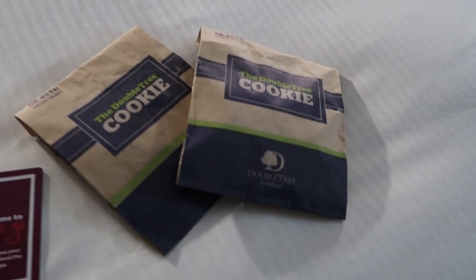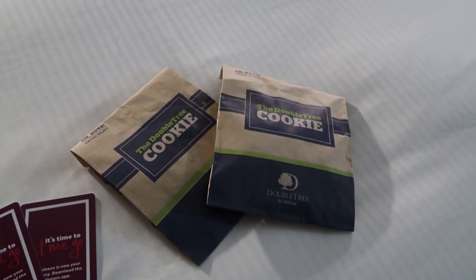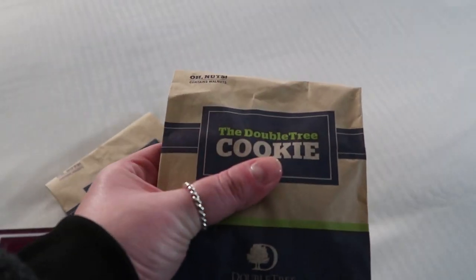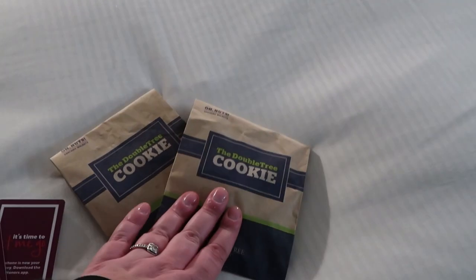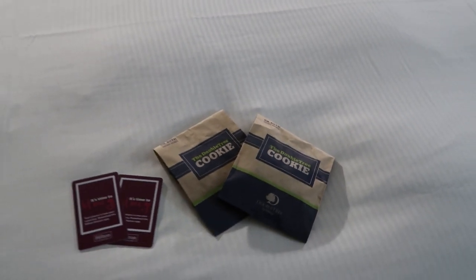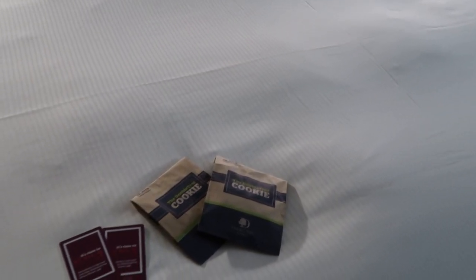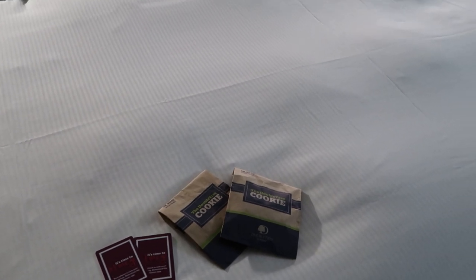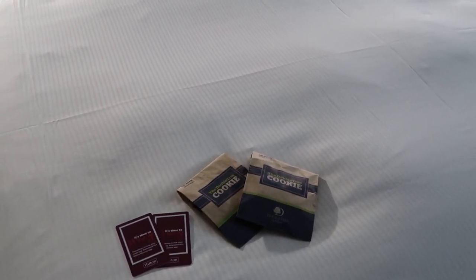And this other thing I wanted to show you is when you do check into the hotel, they give you complimentary cookies with the DoubleTree logo on, and I can tell you they are warm as well. So Wayne and I are going to tuck in to these with a cup of tea, because there is coffee making facilities. I'm not sure if we can use it for tea, but we will see. But as you know, if you've been to New York, there are plenty of vendors everywhere.